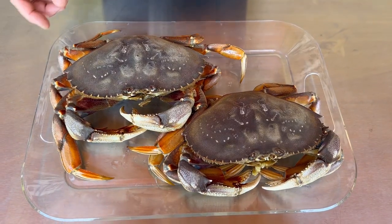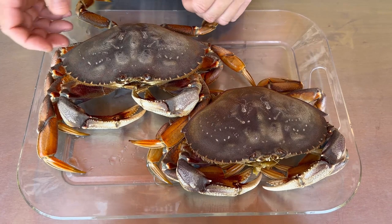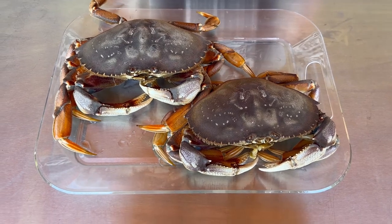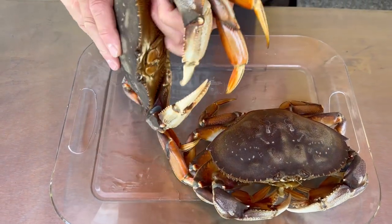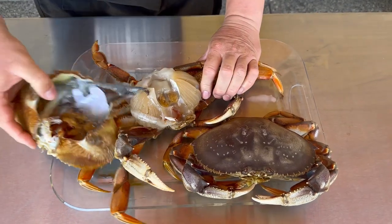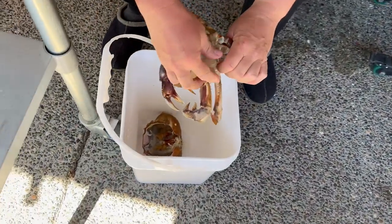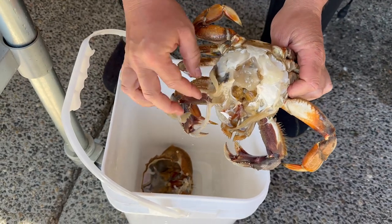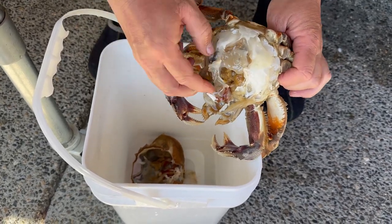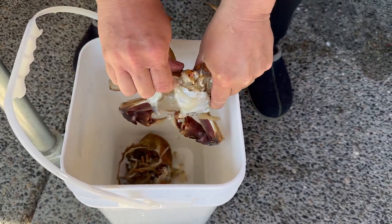Let's go. We got two beautiful crabs here. You can see they're still alive. So we're gonna clean them. I'm gonna take the caps off and just clean out from inside. In previous videos, I showed you how to clean crabs, so today I'm not gonna go over it. I'm just gonna start cleaning. Clean the gills and this stuff. Take the face off. And we're gonna take the apron off.